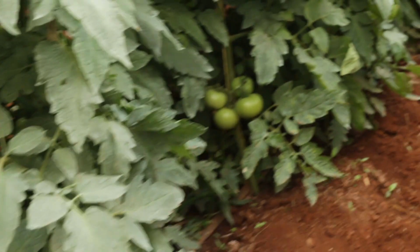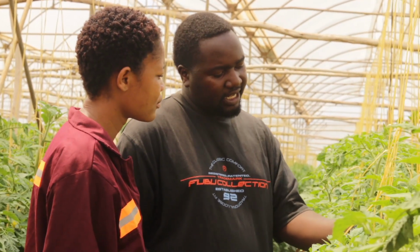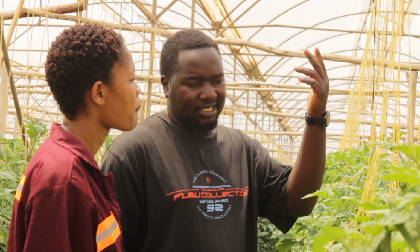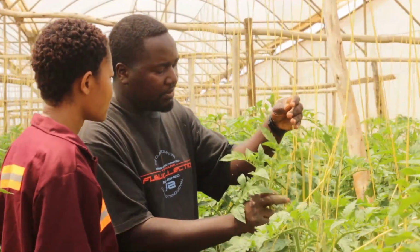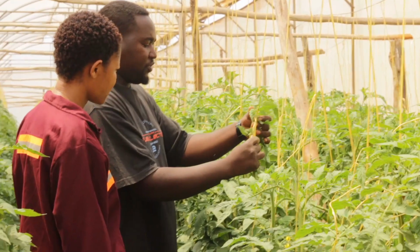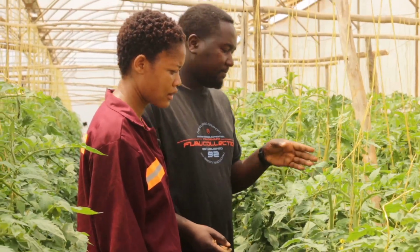So I see like there are strings and all. So as I was explaining, these are indeterminate varieties. They can stretch up to even 9 meters in length. So the reasons of the strings are to keep them intact and retrain them back to the string so that they will not just fall apart. Oh, okay. Yeah. I see.